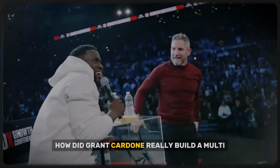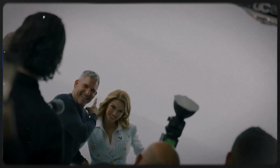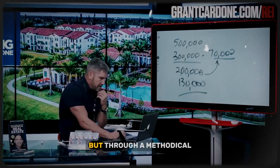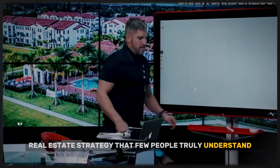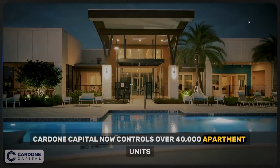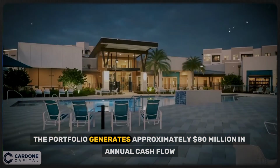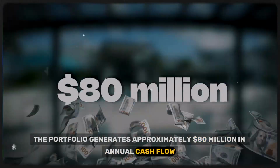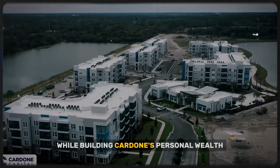How did Grant Cardone really build a multi-billion-dollar real estate portfolio? Not through the motivational content he's famous for, but through a methodical real estate strategy that few people truly understand. Cardone Capital now controls over 40,000 apartment units across multiple states. The portfolio generates approximately $80 million in annual cash flow, providing returns to thousands of investors while building Cardone's personal wealth.